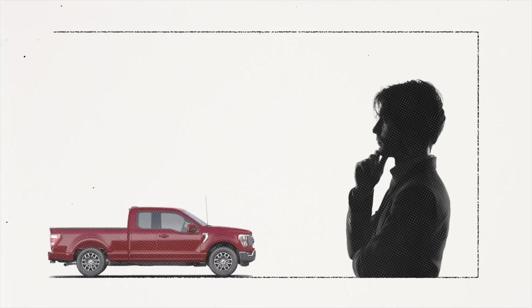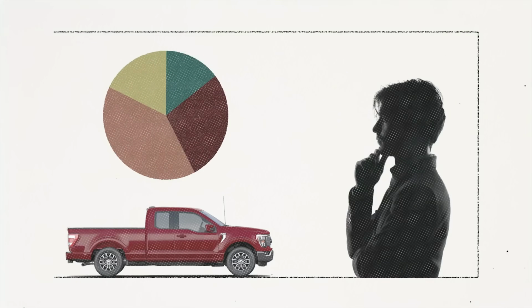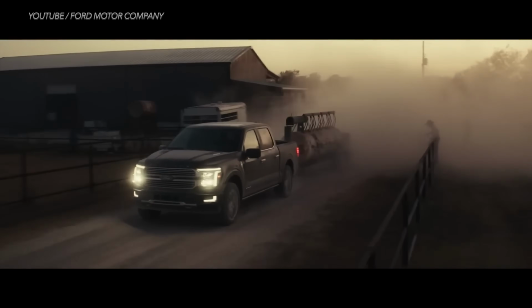Light-duty pickups are the more practical choice for most U.S. drivers, but it depends on your real need. The most popular truck in America is the Ford F-150. The thing is, you can choose from gas, hybrid, or all-electric powertrains. So you have more options to choose from.